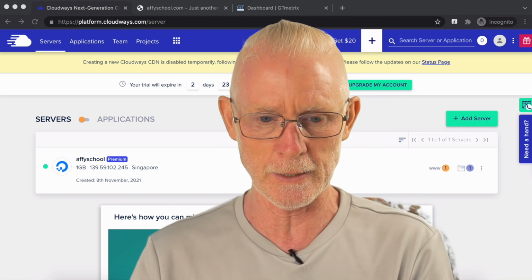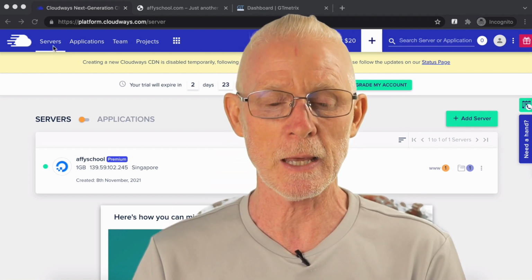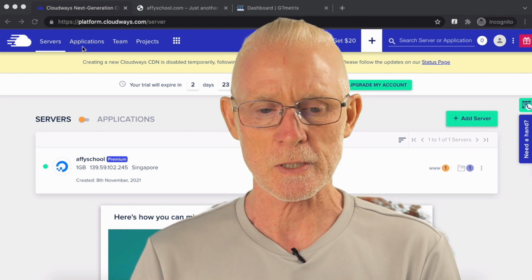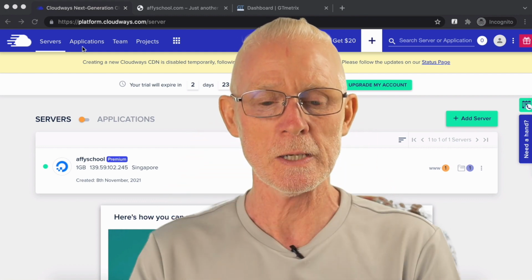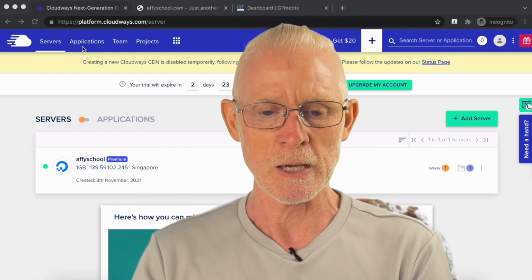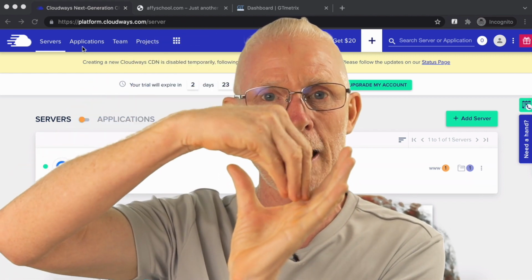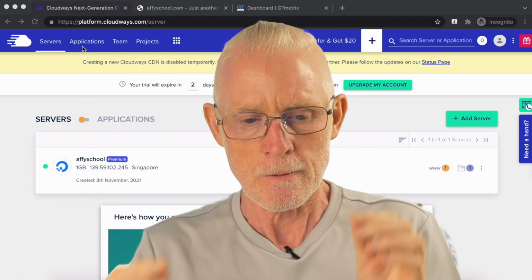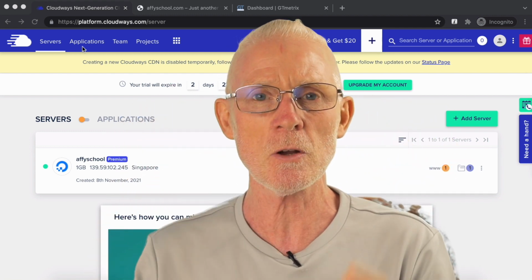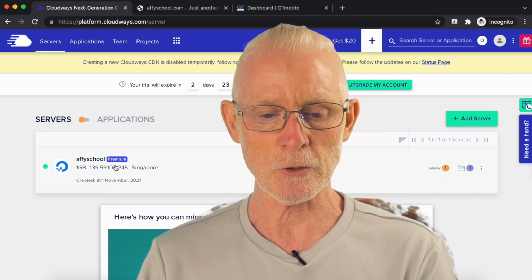Now, important. Up here in the top left, you've got servers and applications. Don't get confused. The server is basically your box. The application is what's running inside the box, like your WordPress websites. That's an application. So you've got settings for each level, one for the server settings and one for the application settings. If you get confused, just think about what part of the system you're working on. Am I working on my application or am I working on my server? Right now, we need to come into our server and have a look in here.